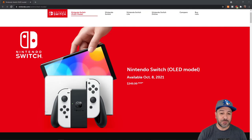So as promised, here we are on the official website for the Nintendo Switch OLED model. And I'll be leaving the link down below as well to this website, but you can also see it in the address bar up above.